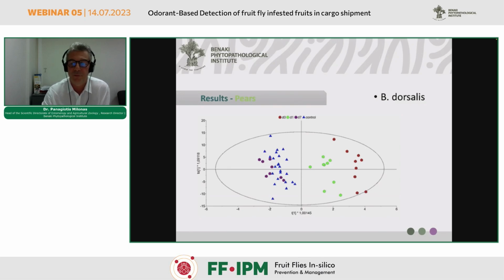Here's the picture for dorsalis, and there are specific compounds that contribute to the separation between control and mature infested samples, such as linalool and methyl octanoate and others. I'm not going to say all of it. And all of these were positively related to infested samples, whereas other compounds like FF-IPM and limonene were positively correlated to the control ones.